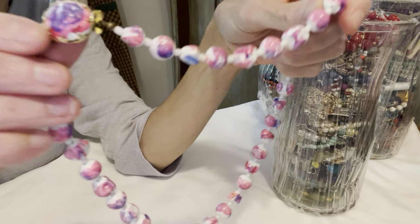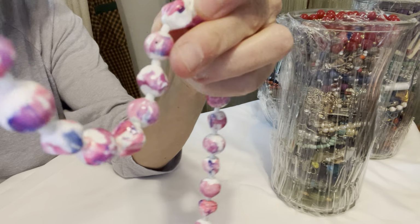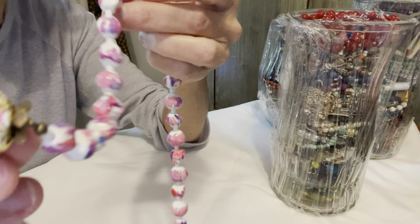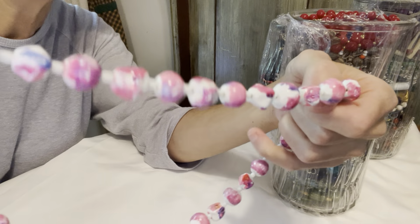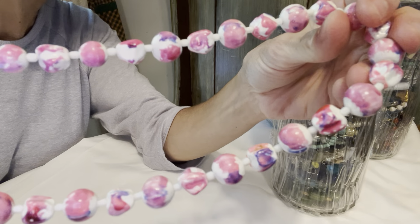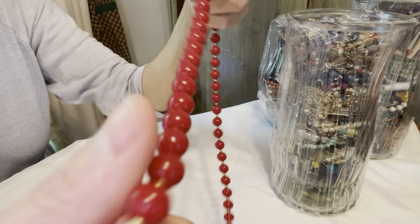Let's see, oh, kind of funky. Definitely some vintage. They could be little porcelain beads, actually. That's kind of cute. I thought those were pretty, so I could put $5 on that. So 5, 10, 15 so far, and we're just getting into it. So I know I'm gonna make some money on this.